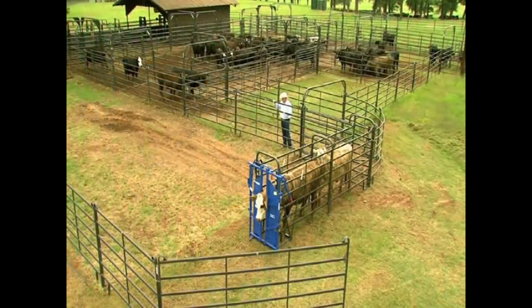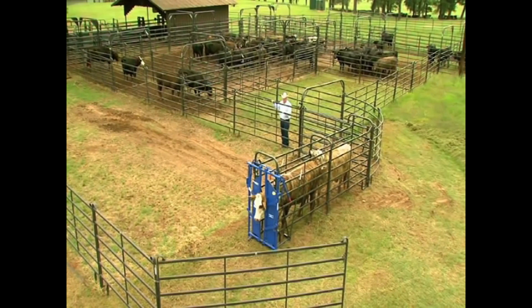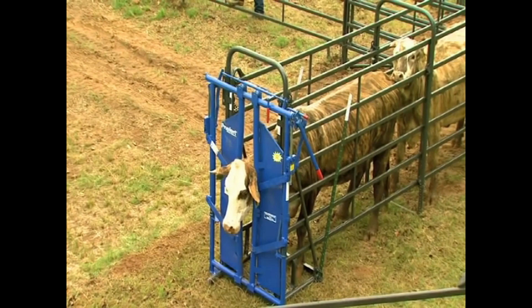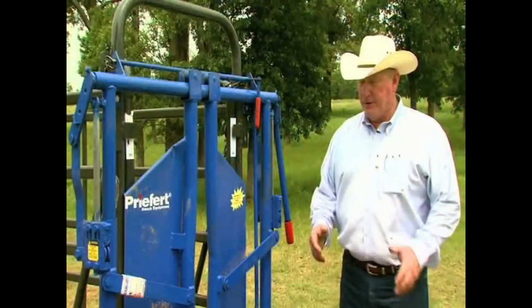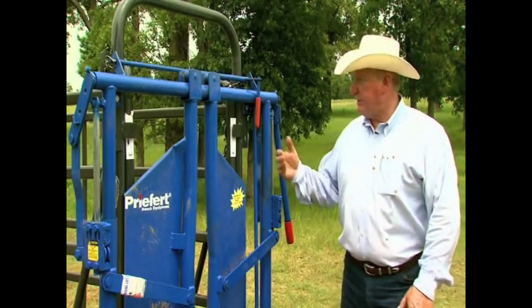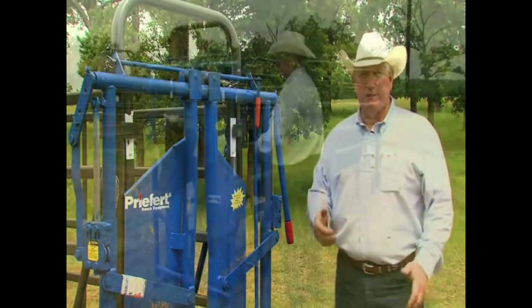This particular setup holds two cows in the crowd alley, and that's kind of a minimum. Some people like to make a real short alleyway leading up to their head gate or chute on a small operation, and cattle always work better in pairs, at least two. So you want to set up a small system where you can at least bring two head in at one time.